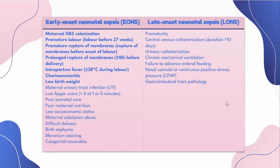So it's maternal GBS colonization, premature labor, premature rupture of membranes, prolonged rupture of membranes, intrapartum fever, chorioamnionitis, and low birth weight. And early onset sepsis is actually 10 to 20 times more likely to occur in a premature, very low birth weight infant. So those are quite important risk factors.